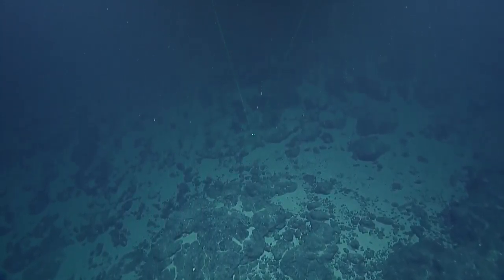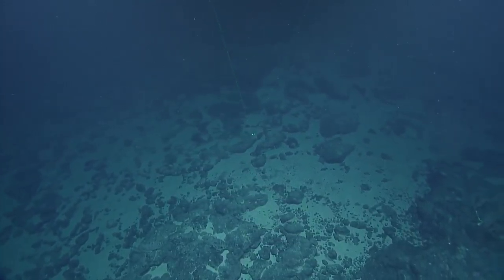That was a cool little spot. It's a very prominent rock. I'm going back down.